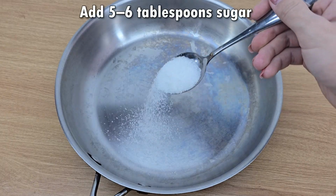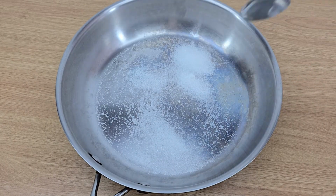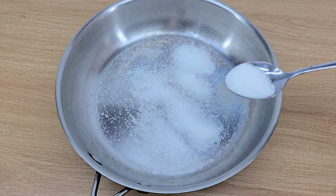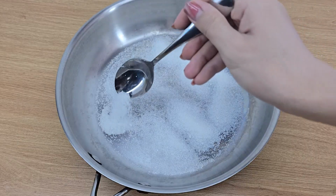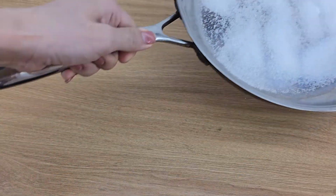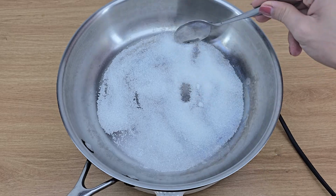Prepare a pan, add 5 to 6 tablespoons of sugar to the pan. Did you know that sugar can heal wounds? Sugar has long been used to treat cuts and burns because it absorbs moisture and prevents bacteria from growing. Place the pan on the stove. Caramelize the sugar.